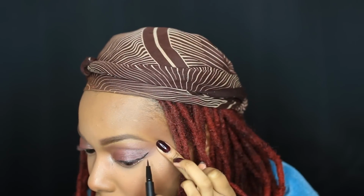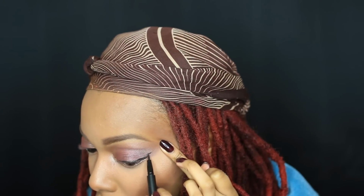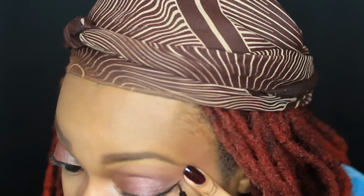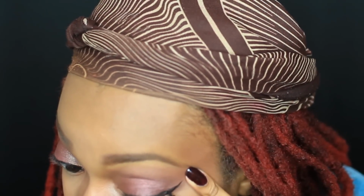Now I'm going to do a little bit of a winged liner. Nothing too heavy, but just something that's going to be a nice transition for my falsies. I'll put some liner on the bottom as well. And then I put a little bit of eyeshadow. I believe I used some of the same shades I use on top and I just blend it below.